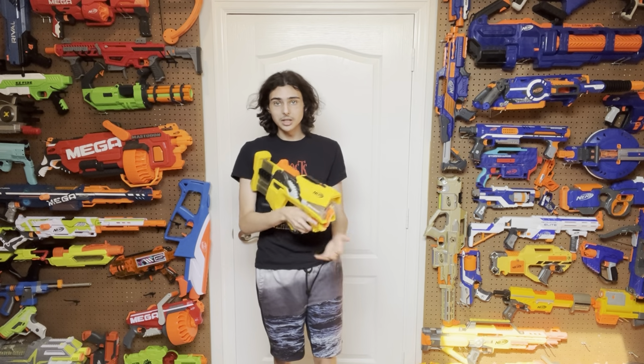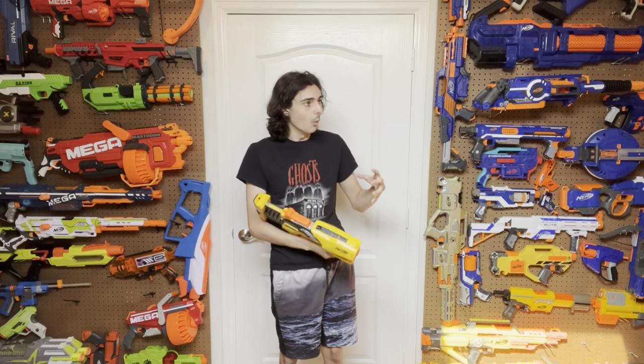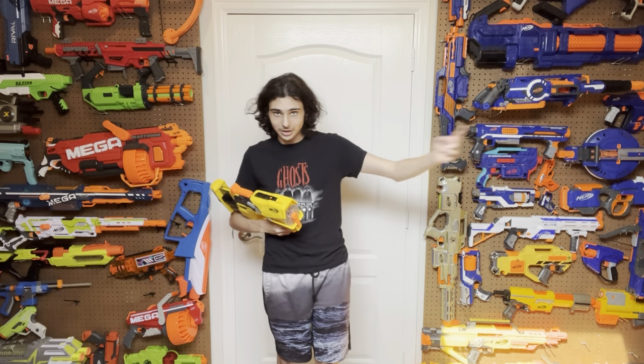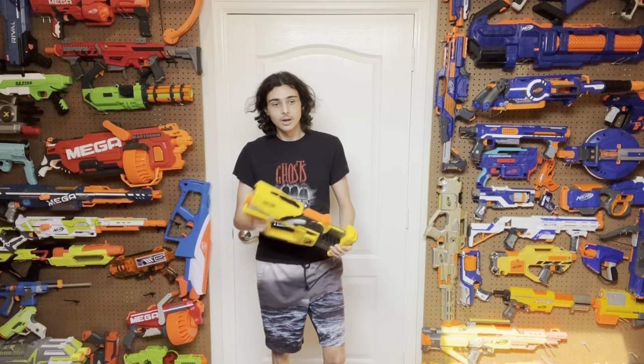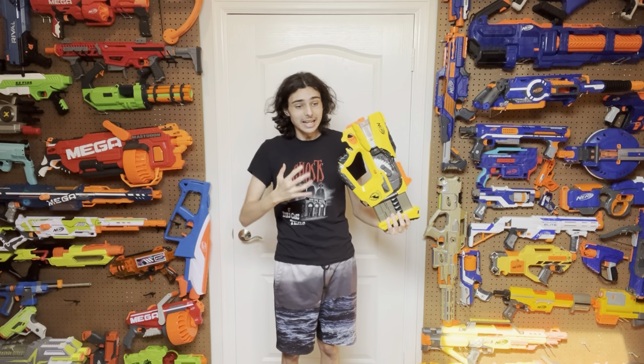So if you were using the included darts that this blaster came with, which were white and glowed in the dark, when you fired it, whatever dart was in the top would glow for just long enough so that you could see it fly through the air in the dark. And by the time it hit its target, the glow would have faded and it would have gone back to being a dark dart. Oh my god, is this thing amazing!